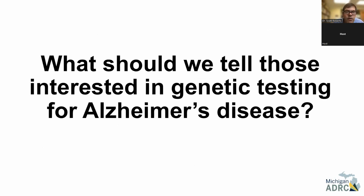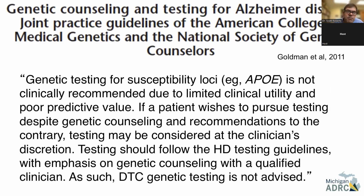Of course, people often wonder, what should you tell your patients or even friends or loved ones if they say, should I get genetic testing? And again, the medical community has been pretty conservative. So these are some joint practice guidelines, and you can see this quote suggests steering away from this kind of testing, particularly in a direct-to-consumer format. I tend to feel like these are maybe a little bit too conservative. I don't think we need to be this categorically opposed. But I do think the idea of people thinking about it ahead of time is important, because it is easy now through 23andMe and other services to do this. At least you want people to have thought through the pros and cons.